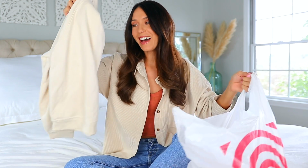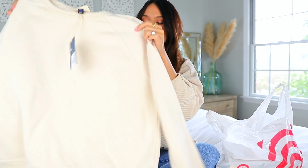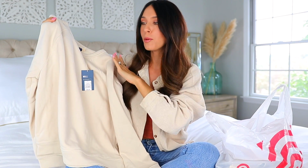All right, so here we have this creamy beige sweatshirt, and the reason I picked this up is because I have a Walmart one that looks almost identical to this, and I've had it for like 3 years. You guys maybe even know what I'm talking about because I wear it all the time, and it's just had its day. I need to move on from it. It's so old, and it served me well, but this looks so much like it.